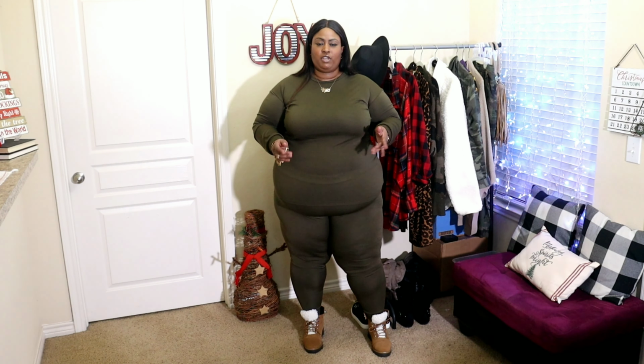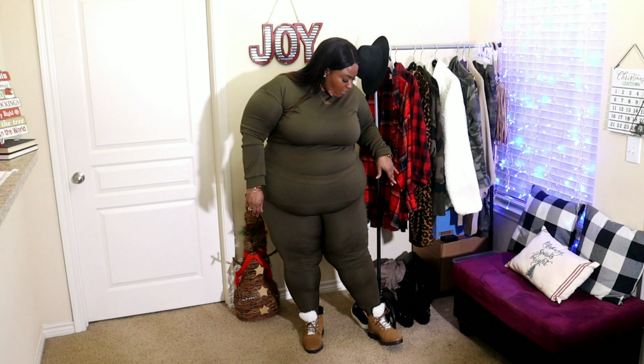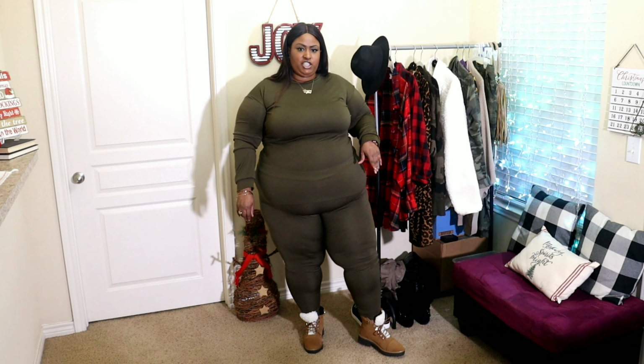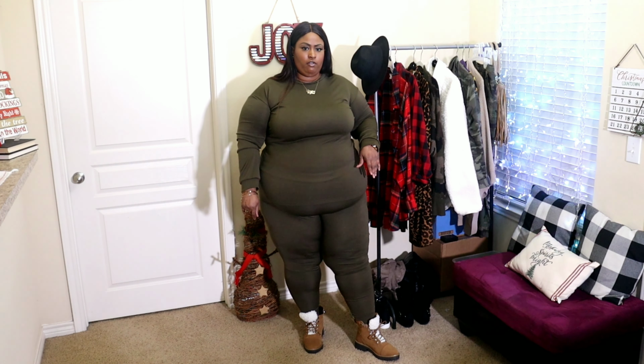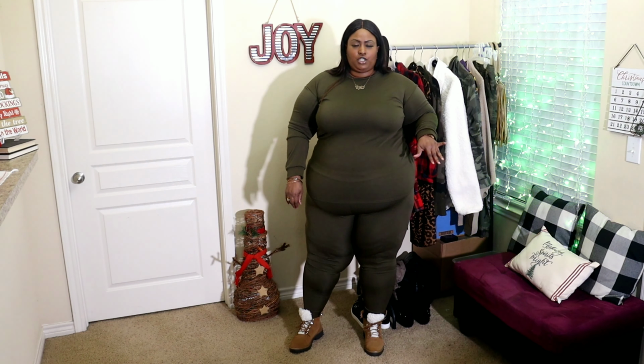The next outfit. This is also a two-piece set, just like the previous one I just tried on. Only it is in this really nice dark olive green color, army green color, which I absolutely love. And then I just paired it with my hiking boots, my chestnut color hiking boots with the faux fur that I hauled from Walmart.